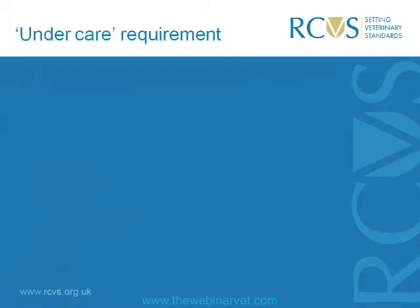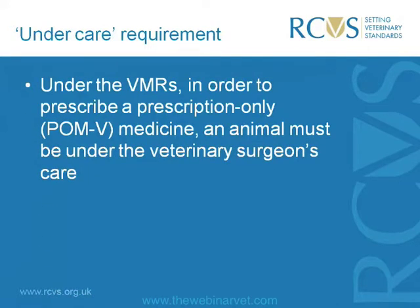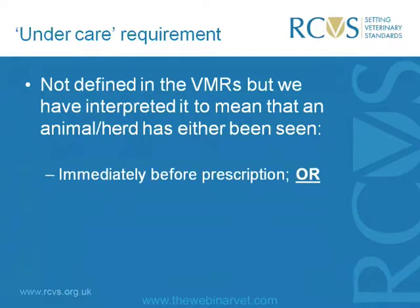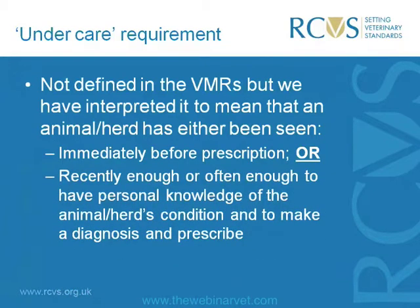So the under the care requirement is something that's under the VMRs. So in order to prescribe a prescription-only medicine, POMV, an animal must be under the care of a veterinary surgeon. And so under the care is not defined in the regulations, but the college has interpreted it to mean that the animal or the herd, if the herd exemption applies, has been seen either immediately before the prescription or recently enough or often enough to have personal knowledge of the animal or herd's condition and to make a diagnosis and prescribe.